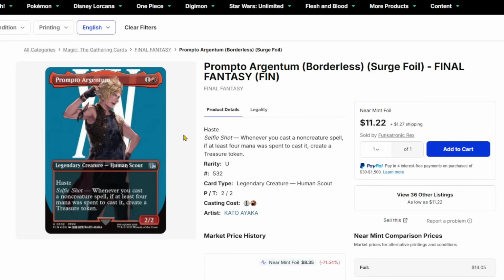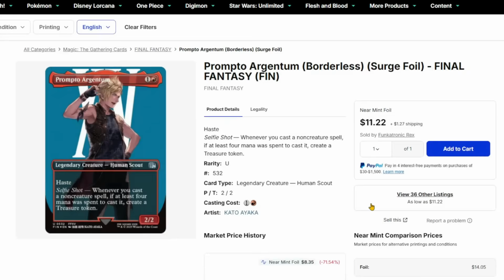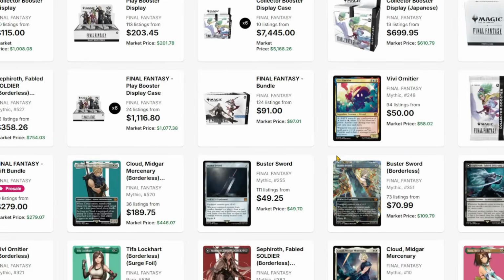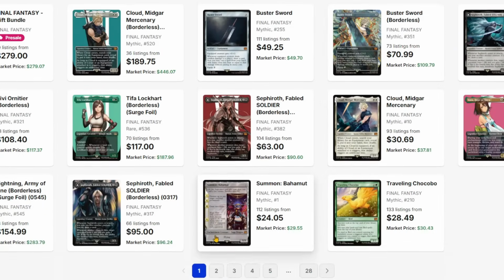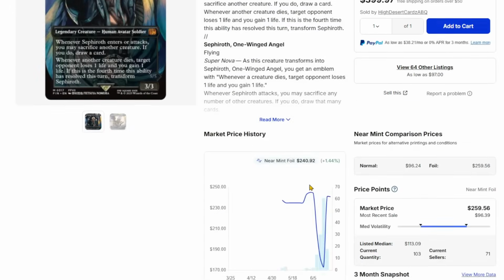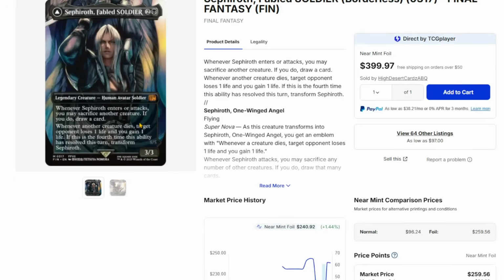I mean, this card, I had this in my bulk box with all the other stuff I pulled. Now it's like $14, $15. What's happening? I don't know. This is objectively not the most informative video, but just looking at the market trends, we're seeing all this movement. This Sephiroth, I mean, $259 for the foil, $95 for the regular one for another alternate art.